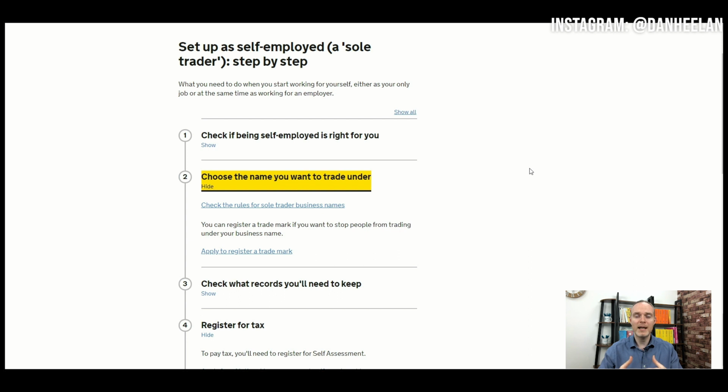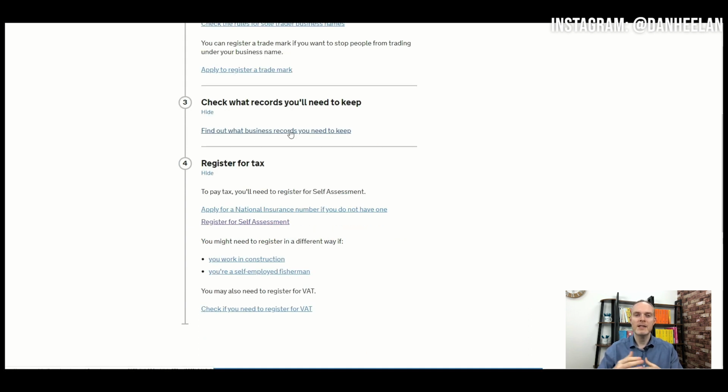But for now, I think it's a good stage to decide what you're going to do and what you're going to trade as. And there is a little link there that shows you some guidance on the use of names, what you can and can't do. The records bit we're going to come back to in a minute, but it's very important to keep the right amount of records. You're going to need a record of what you're getting in and what you're spending out, and that's key. With limited companies, it can be more complicated. But for you as a sole trader right now, just think ins and outs all the time. But we will come back to that in a minute.